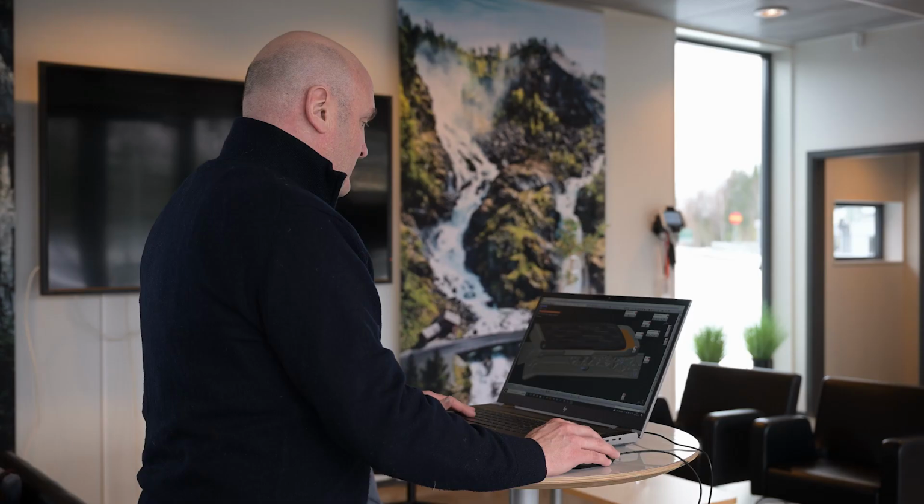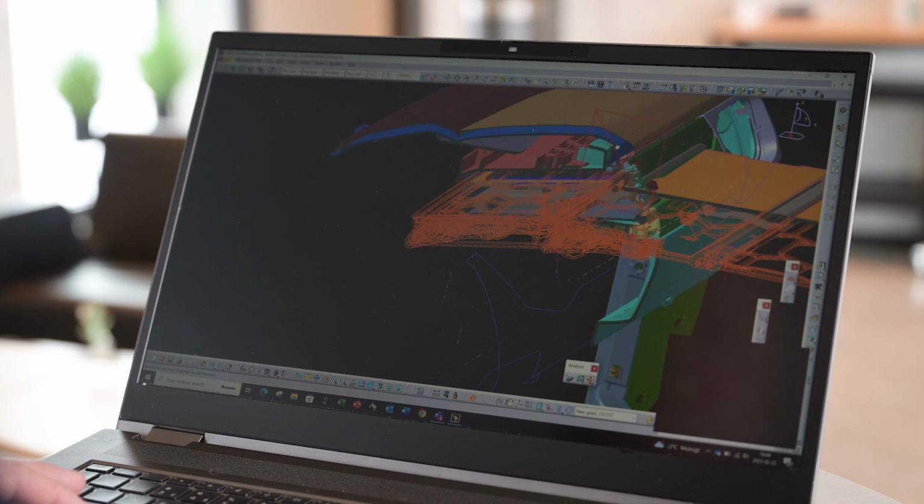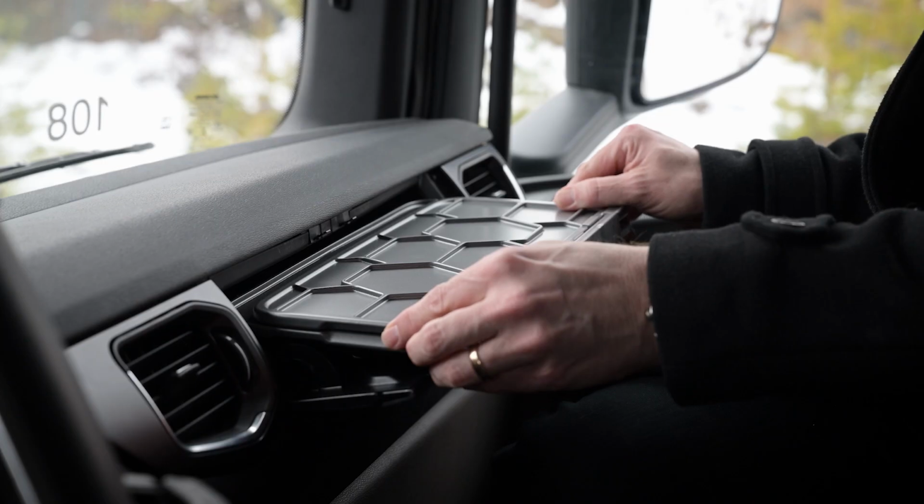So the patent relates to solving the field of view, but the table also fulfills all the design demands we have on the table, such as crash demands, stability, life length of opening and closing. So it's really a good Scania product.